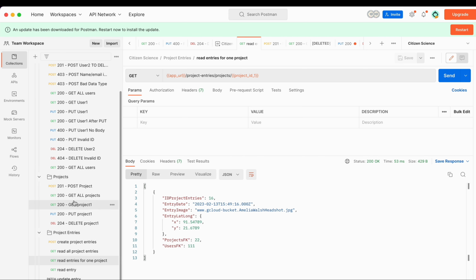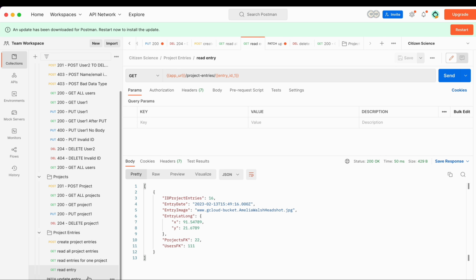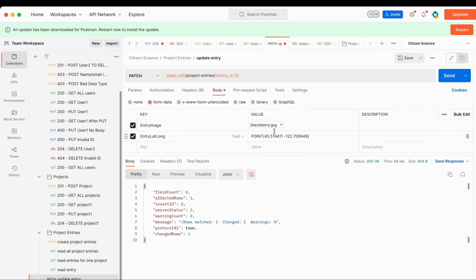All of this is going to look the same for now. But if there's more data, it'll become more clear, just one entry. I can update my entry to have a different image and a different latitude and longitude. And I can read that entry again. There we go, everything's changed. And then I can go on to delete that. And if I attempt to read that entry again, it's gone. So that's that working.